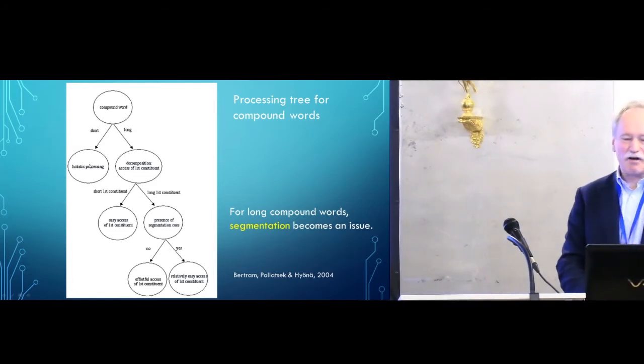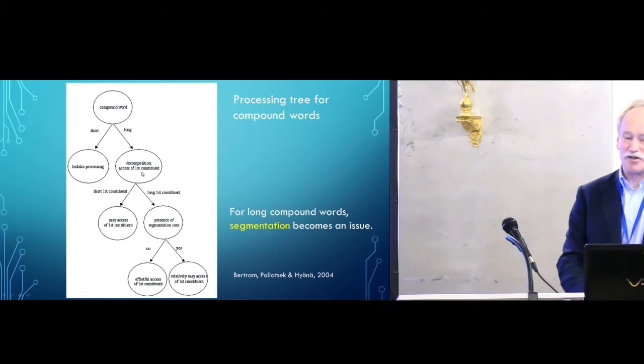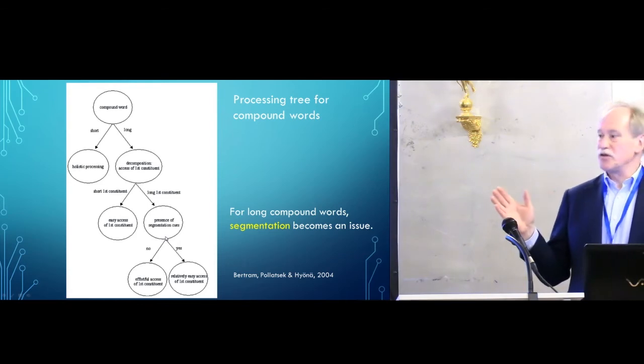No worries. Okay, so short word, holistic processing; long word, decomposition, and then you start with accessing the first constituent, as I mentioned here. If the first constituent is short, then there will be easy access of the first constituent. If the first constituent's long.